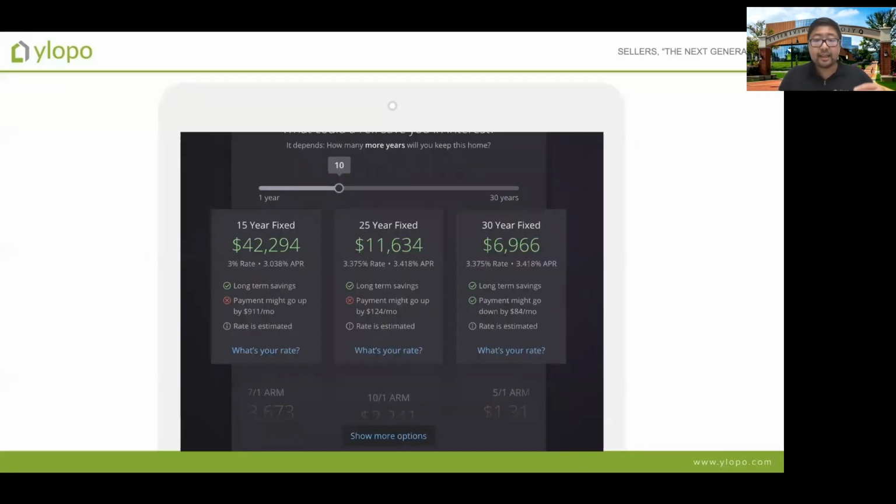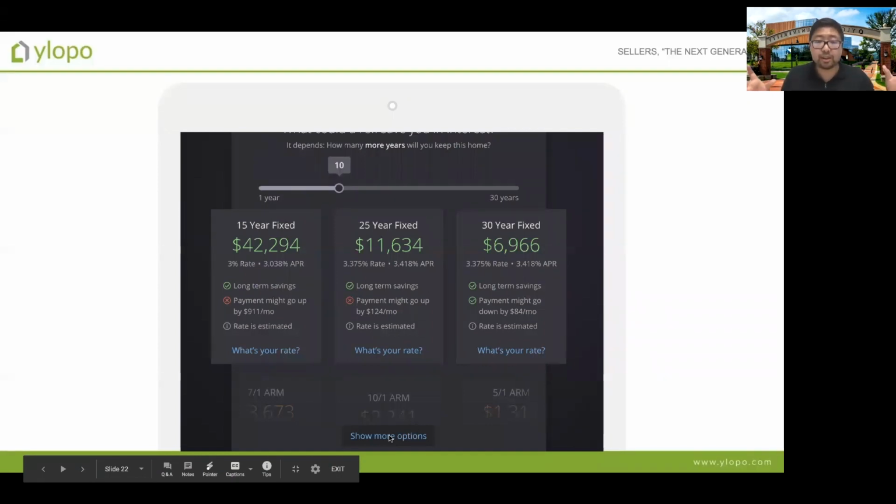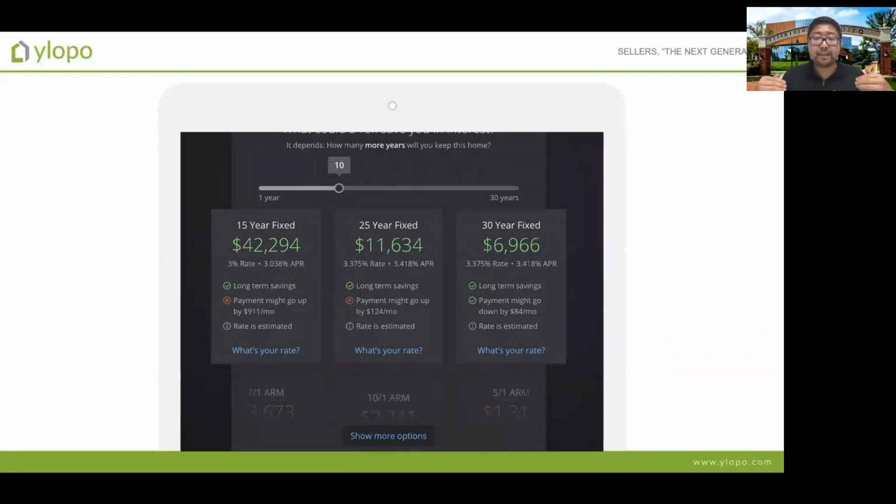You can see if you refinanced from your current financing into different types of financial products, whether it's 15-year fixed, 25 years fixed. If you click on more options, there's like 9 more options that you can look at for anyone that's interested. But these are going to show you what you actually save when you refinance, right? If someone clicks on one of these experiences, if someone requests information, guess what? This is a prime lead for your lenders on the refinancing side. We'll talk to how lenders can access this data in a little bit as well.